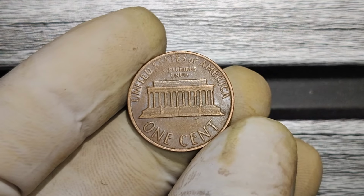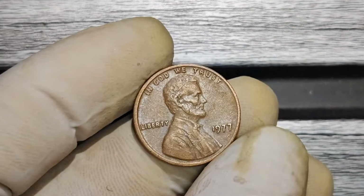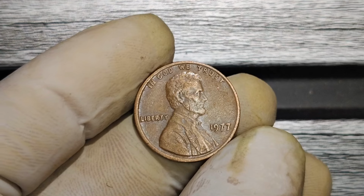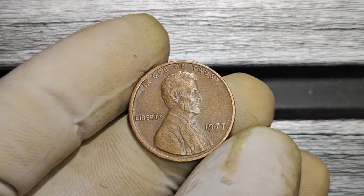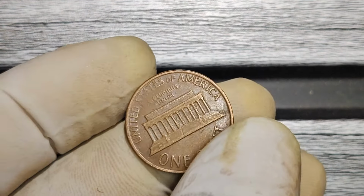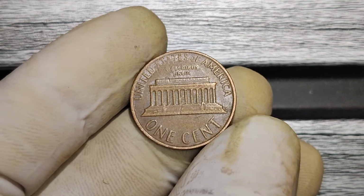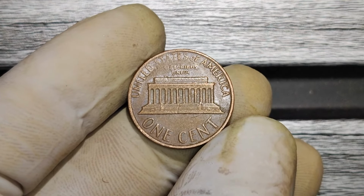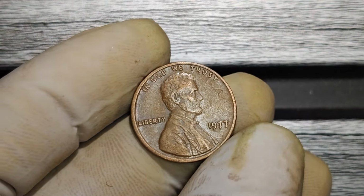Alright, so at first glance, the 1977 penny looks like just another regular old coin. You've got good old Honest Abe on the front, the Lincoln Memorial on the back, nothing too flashy. But here's the kicker, this penny has no mint mark. Now, normally, a penny from 1977 should have a small letter under the date indicating where it was made. D for Denver, S for San Francisco, and nothing if it was made in Philadelphia. But here's where it gets interesting, some of these pennies were struck with a unique error, making them super rare. Think of it like finding a limited edition sneaker that no one else has. Collectors love mistakes. The rarer the error, the higher the price tag.